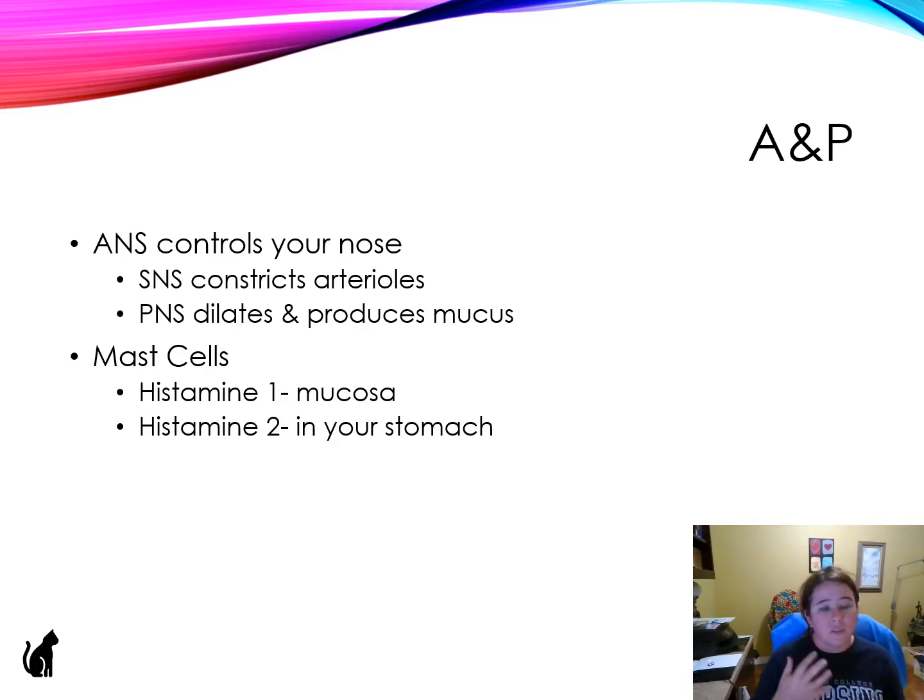So typically we have two different types of receptors. We talk about histamine 1, which is on the mucosa lining of all of this. It's in your skin, but then you also have histamine 2 receptors, which are in your gut. It's not uncommon whenever a patient comes in with an acute allergic reaction that we treat both sets of histamine receptors in order to get the allergic reaction under control.